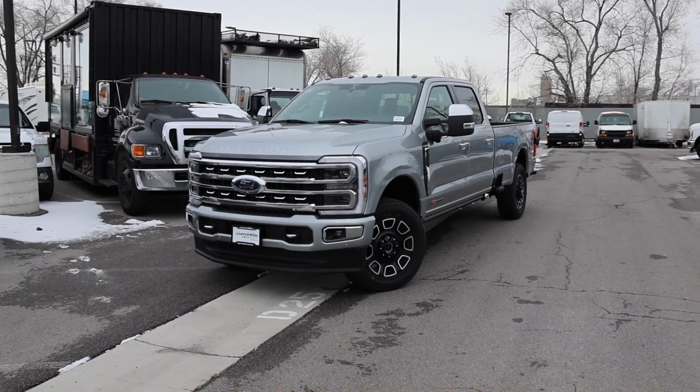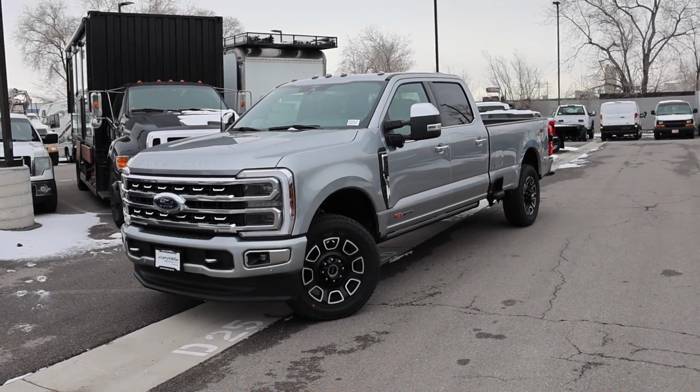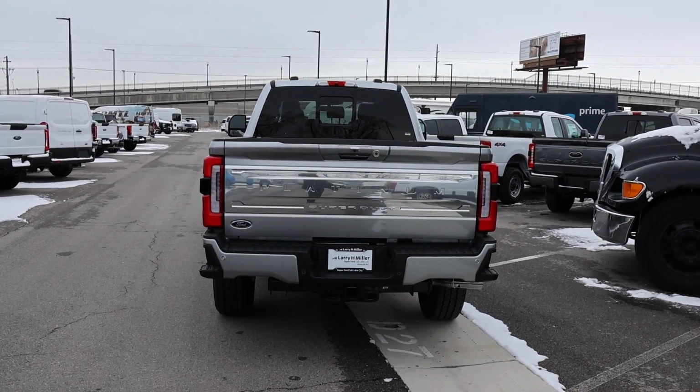Check it out, guys. I have a 2024 Ford F350 Platinum. And in this video, I'm going to give you 3 reasons why you should skip the Lariat and just buy the Platinum.